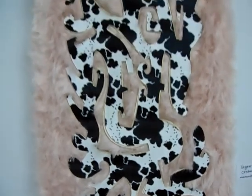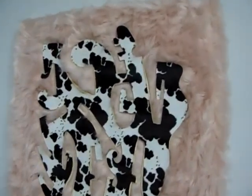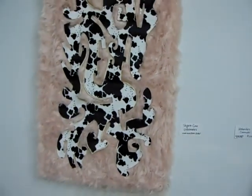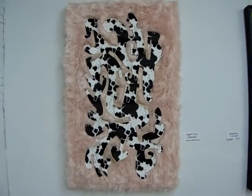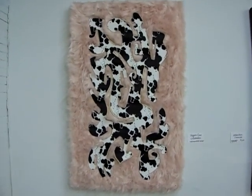So it's a cow with an udder, mother cow, mounted on a pink shag carpet. And it's called The Vegan Cow Celebrates. So if you just contemplate that title for a second, it's kind of funny.